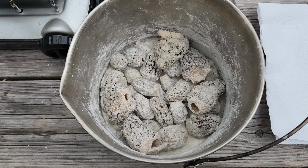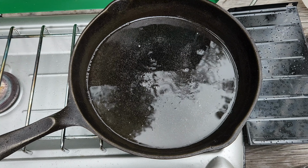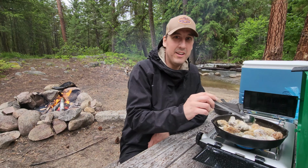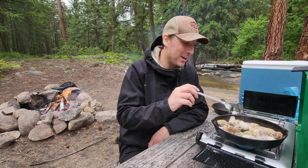Mushrooms. Mushrooms with flour and garlic salt. Mushrooms with flour and garlic salt and hot oil. I definitely got impatient and put too many mushrooms in there.